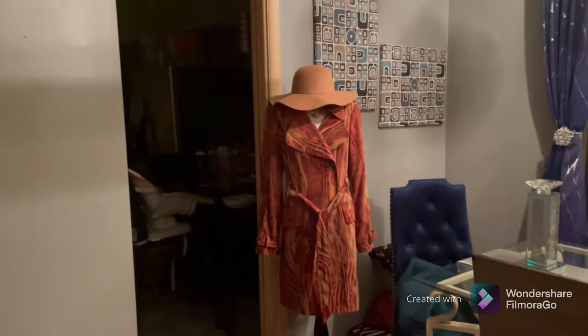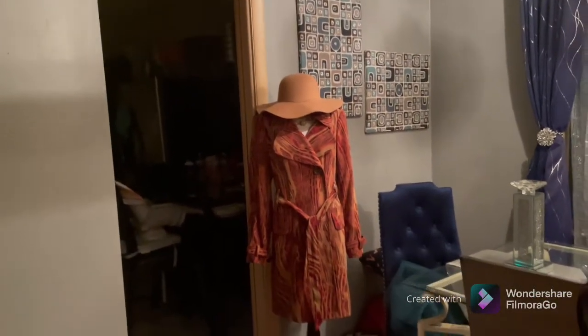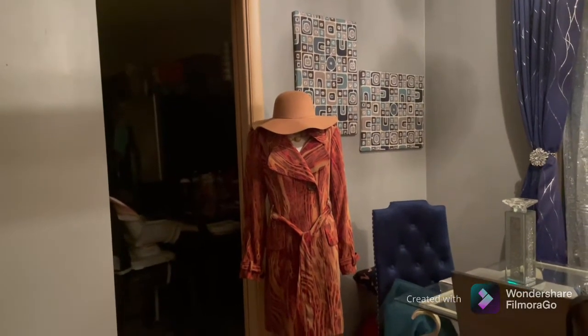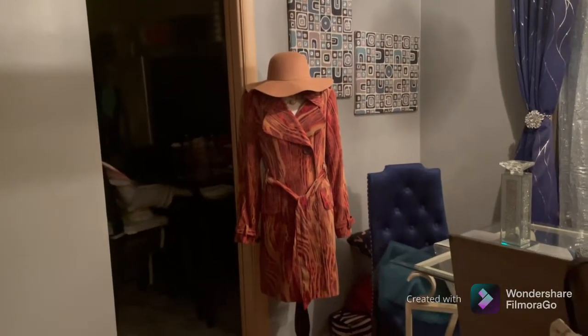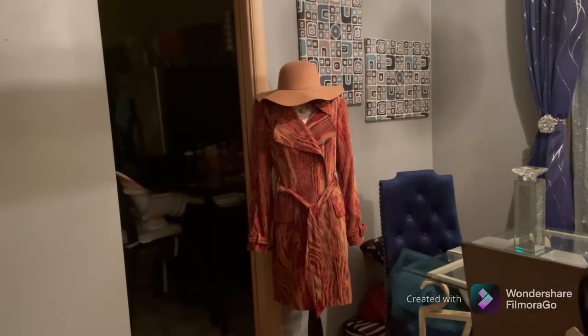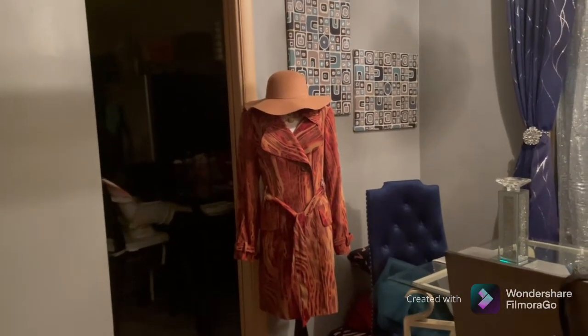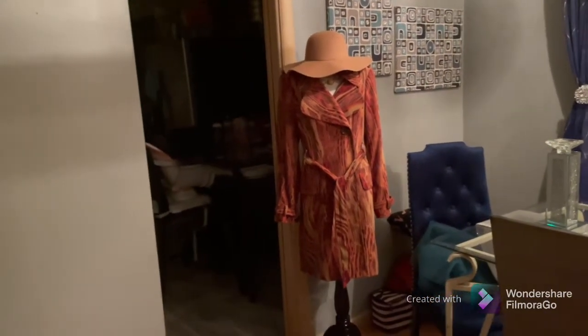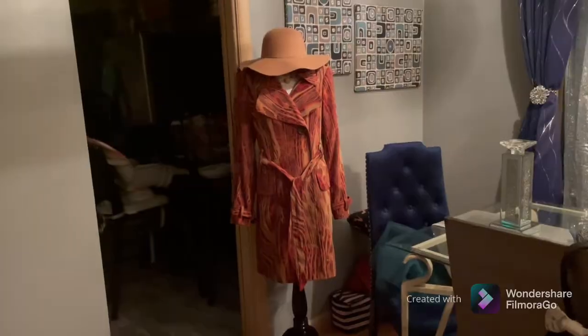And I will wear this, guys. You can wear this look to church, you can wear this at work. I love this look. Like I said, I love the colors, the orange, the brown, the beige. It's just perfect for the fall look, okay? All right, let me see what else I have.